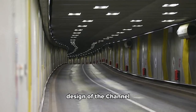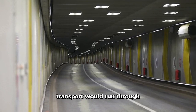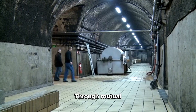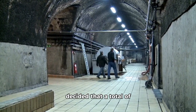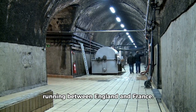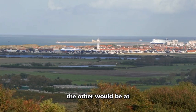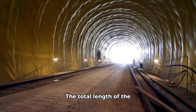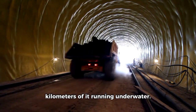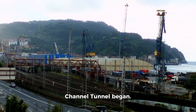Before finalizing the design of the Channel Tunnel, it was essential to determine which type of transport would run through the tunnel and where it would start and end. Through mutual understanding, it was decided that a total of 3 tunnels would be built, with a railway loop running between England and France. One terminal would be in the French city of Calais, while the other would be at Folkestone in England. The total length of the tunnel would be 56 kilometers, with 38 kilometers of it running underwater. Finally, in 1986, construction of the Channel Tunnel began.